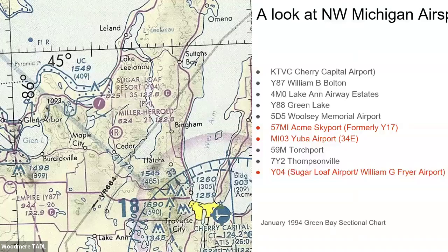But the sectional that I've got down here is a Northern Michigan sectional chart from 1975, and it shows some of the airports that are listed here that might not exist anymore. Of course, we've got the Traverse City Cherry Capital Airport. We've got the William B. Bolton Airport, which is called Yankee 87. That's going to be on the far left over here.